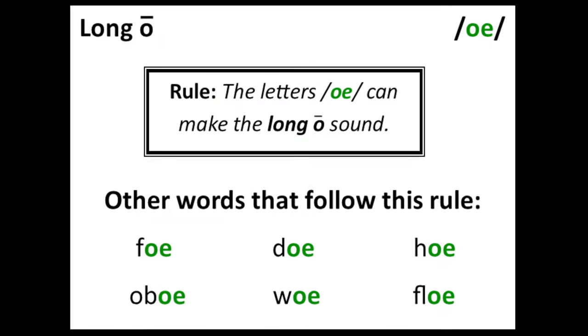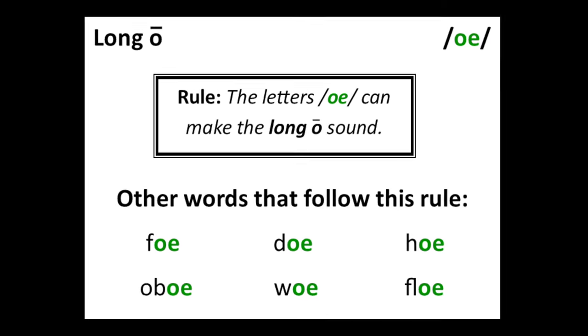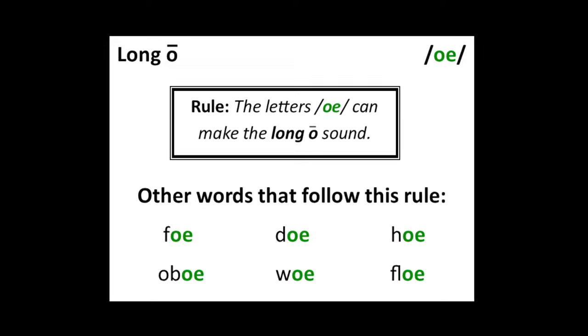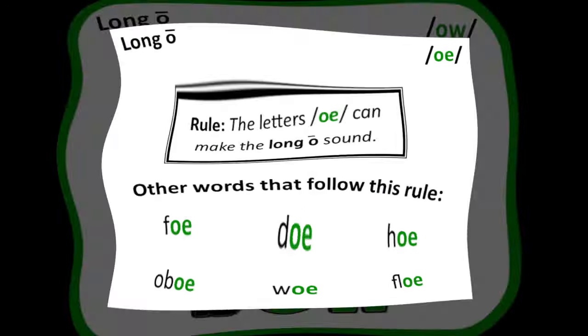Other words that follow this rule are foe, doe, hoe, oboe, woe, and flow.